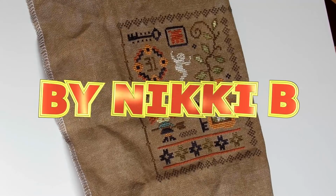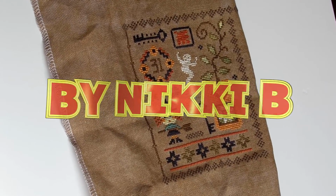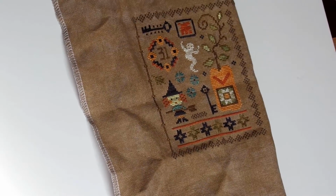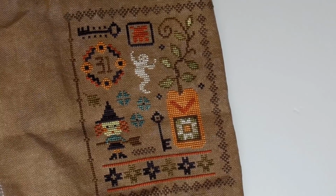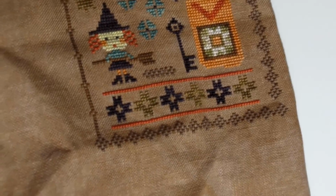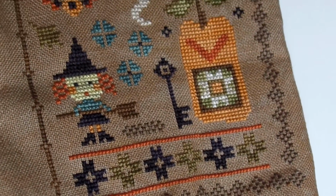Hello everyone, and welcome to my end of July update for my stitching. So things are wobbling, cats at the frame again. I'm going to start with a finish. It's clue 1 of the Lizzie Kate mystery stitch along called Spooked. I'm counting it as a finish. It's clue 1, it's finished, it's a finish.